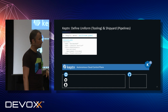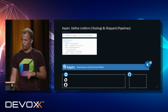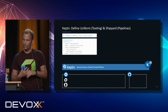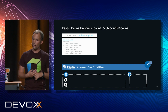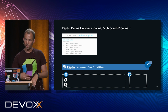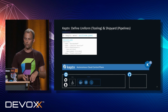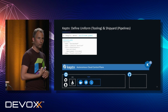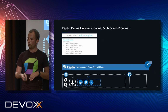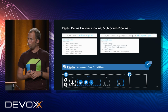There's a CLI, keptn, where uniform, and this is what the uniform file is, a shorter version of it, but this is what it looks like. You basically say, hey, keptn, I want to use the Docker Hub, the Jenkins service. The Jenkins service should be triggered when a new artifact comes in, a deployment is finished, and I want to have my Slack service. And then keptn will automatically make sure that all of these tools are installed and properly configured. And then my uniform, my Shipyard file.